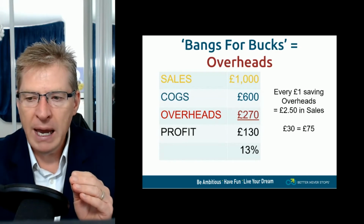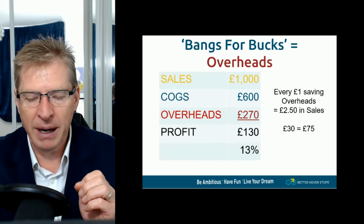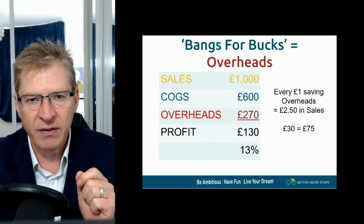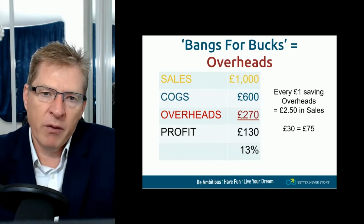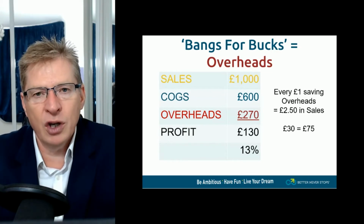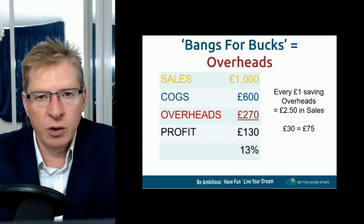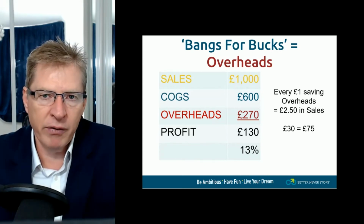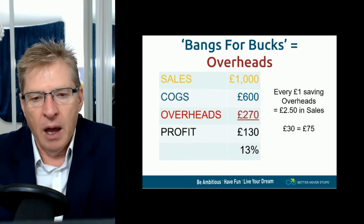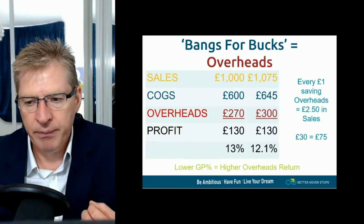So in this scenario here, where we reduced overheads by £30, you would need to increase your sales revenue by 75%, because of course for every sales revenue you produce, there's some gross costs that have to be associated with it. Therefore you don't get the true £1 worth of sales being £1 worth of net profit. There's a cost associated to that sale. And this is based on a 40% gross profit margin as well.